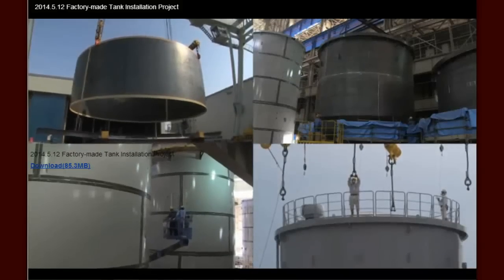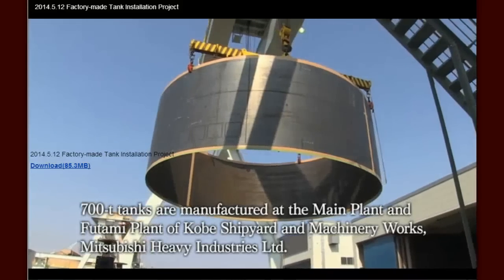The tanks transported and installed this time were six 700-ton type tanks.